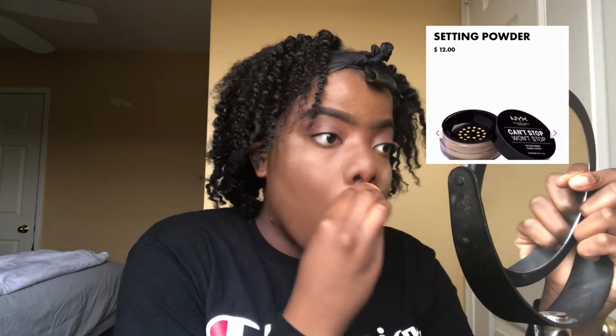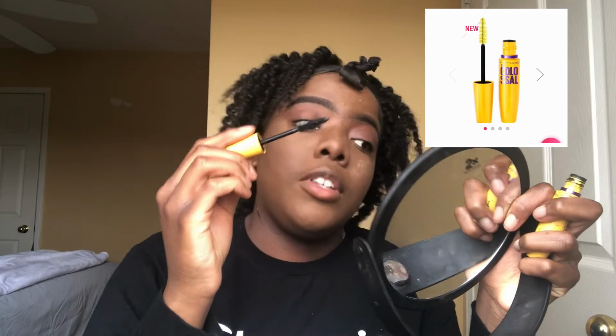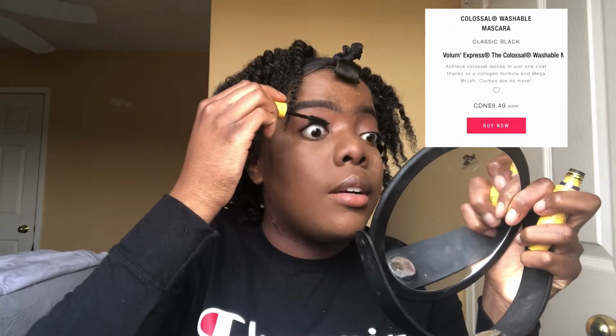So right now we're doing the bronzer. I'm bronzing my face. I'm using Fenty Beauty, the bronzer stick in the color Mocha. Okay, so in this moment I am baking my face. My message is, first of all, we're finishing off with mascara, but my message is that you should embrace the things that make you different.